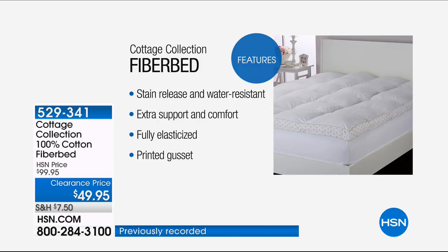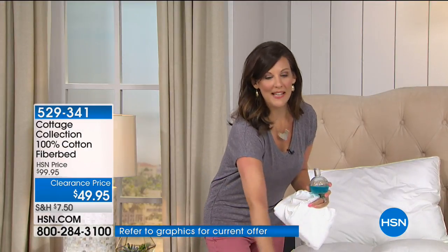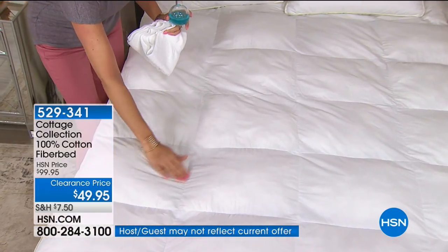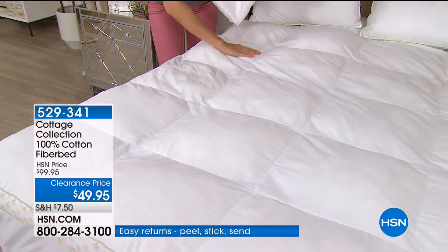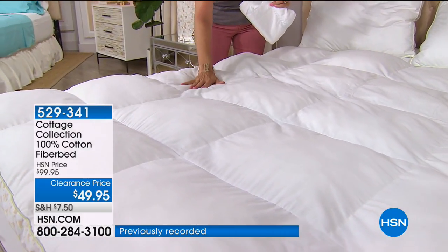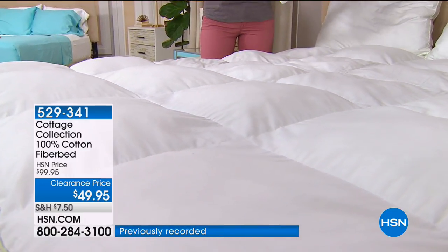Yes, and that's what Cottage Collection does, I think. It adds all those beautiful details and it really elevates it. So you're happy to have your bed exposed even when you don't have your bedding on it. I mean, we can't keep our bedding on it all the time, and so often our guests are trying to help us out and they want to strip the sheets, and we don't have to be embarrassed with this. It's a beautiful, beautiful fiber bed. It adds plushness, softness, luxuriousness, but it also elongates the life of your mattress.